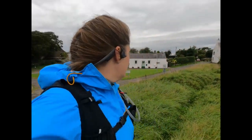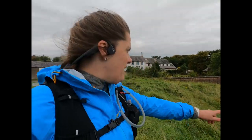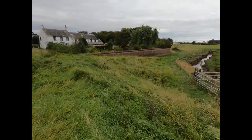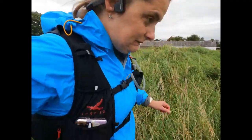Where to go now, because I've come through a gate there and there's a path. I think this one just goes back down to the road, but then there's another, quite an overgrown path, but then a distinctive hook down there. So I'm gonna see what's down here. Ooh.